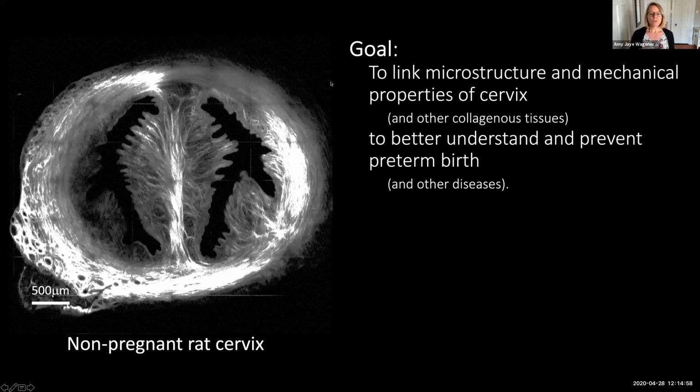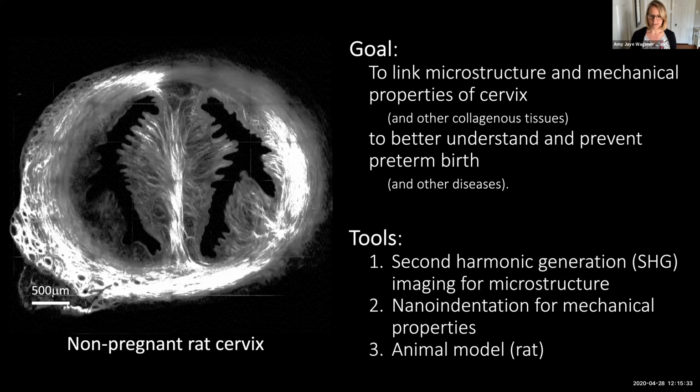Okay, so the goal of the work I'm presenting today is to link the collagen microstructure of the cervix and its local mechanical properties. We're doing this to better understand how these relate to preterm birth and how we might use this information to prevent preterm birth. In parentheses I have other collagenous tissues and other diseases, because these tools can of course be applied to other scenarios besides the rat cervix.